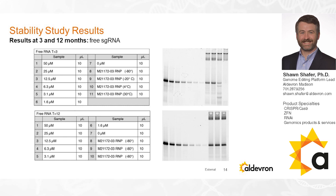Here you see a very clean, tight line of a band for the free guide RNA. You see a comparable band at -20 degrees, but then when we move to 4 degrees, we begin to see some degradation products popping up. And then those degradation products and the free guide RNA itself seem to be completely degraded when stored at 30 degrees Celsius for 3 months.